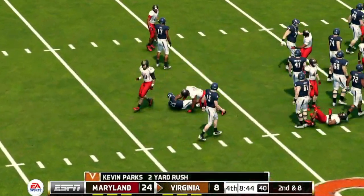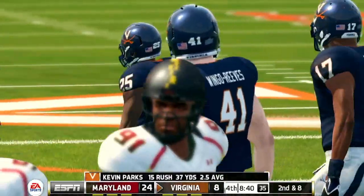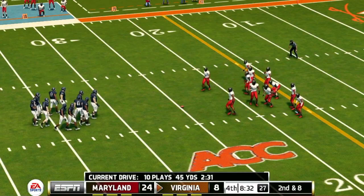He gets out to about the 25-yard line. That's good for a gain of 1 yard. That makes it 2nd and 8. It's the 11th play of the drive.